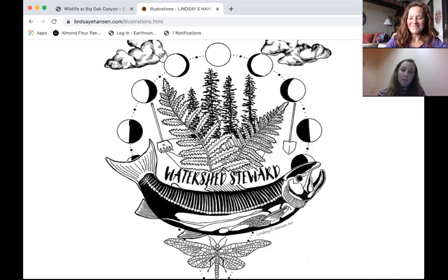Salmon are very active at dawn and at dusk, which is why I included the phases of the moon in this particular piece.